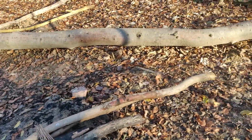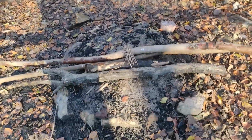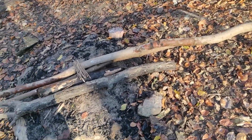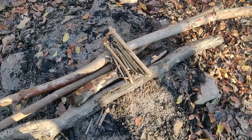You see, there's a lot of stuff, a lot of material around that I can go gather up and place on there. So I'll go do that and get back to you. See how we do when we get a little further.